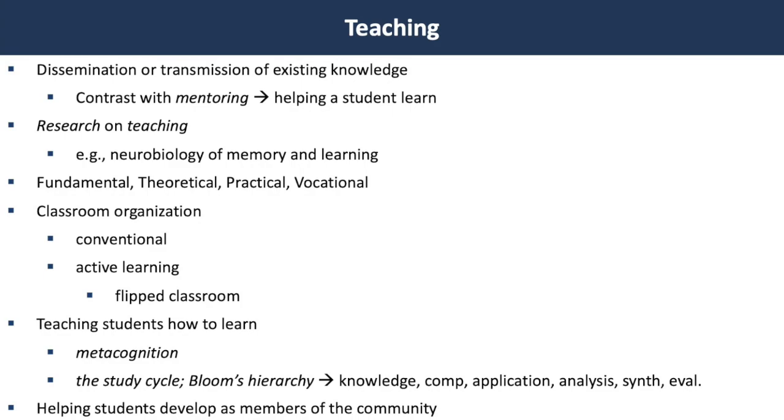There is also research on teaching, and a lot of us in STEM fields, I'm talking from my own experience, were put in front of a classroom without any formal training on teaching, or even really that much awareness of the fact that there is a lot of research on teaching. An example of research on teaching that has become very interesting to me lately is the neurobiology of memory and learning.